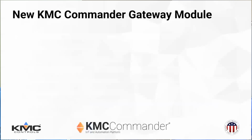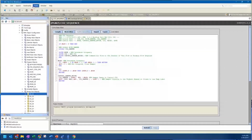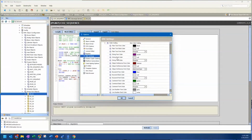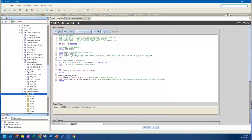So let's switch over now and we'll take a look at the workbench. All right, so I've got pulled up one of our Control Basic programs. So looking at this, we've got our color codes. You can now go up to Tools, Options, KMC Settings, drill down into the Code Editor options, color coding. And here you can come in and change any of your text colors if you want to make your remarks a different color. Maybe change the line number colors to green, and then change the background of those to black. All this is available to kind of dress up and adjust your Control Basic Editor window here.